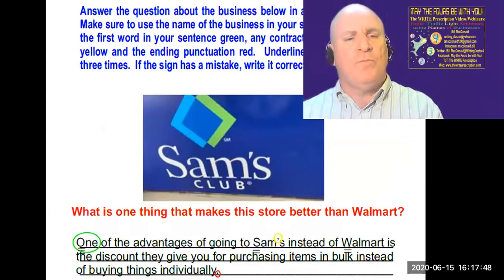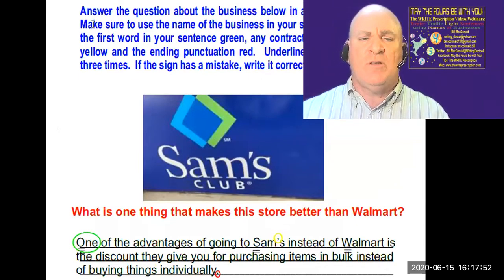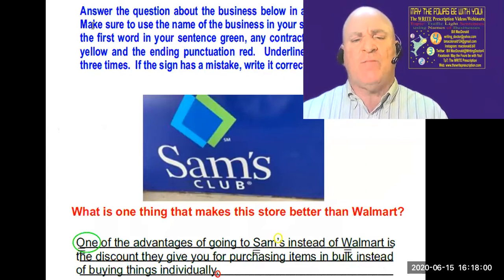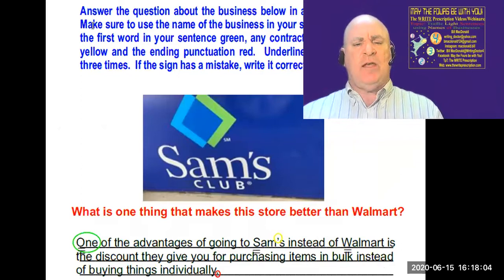I'm only going to do a couple, let you see a few. As you can see right here above, the directions are there in blue, and it pretty much says the same things that we read on the title page. The first sign that we're going to look at is called Sam's Club.